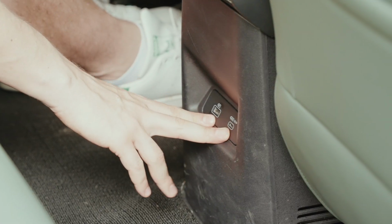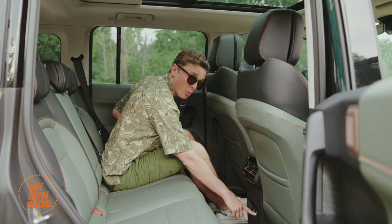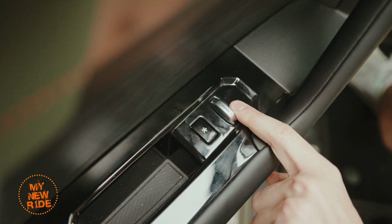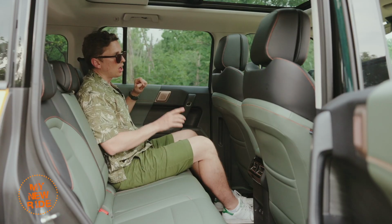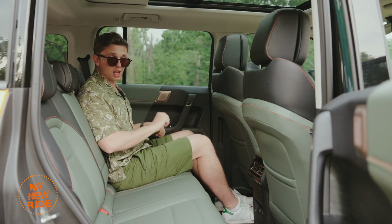Down here on the rear of the center console are 2 USB charging ports, a Type A and a 60-watt Type-C fast charging port. Up on the door, we obviously have our button for opening and closing the doors, our button for opening and closing the windows, and this little star button right here, which will activate your voice command system for the rear seat right here. There's also one, of course, on the other side.